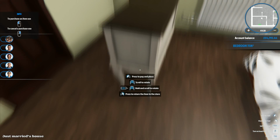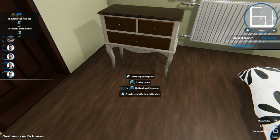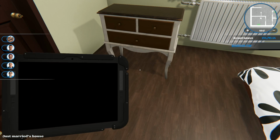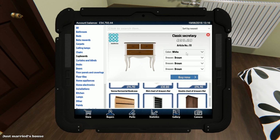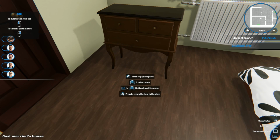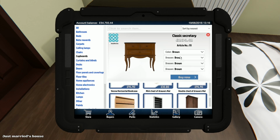What does that look like? If we bring that out, what does that look like? Doesn't match the top though, does it? If the brown was the same shade on the top, then I figure it would probably match it. We can go brown all round. That would look alright. Or we go for white all round and match the other furniture, which I think is what we're actually going to do.